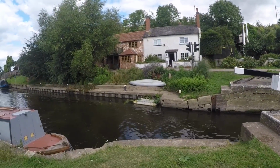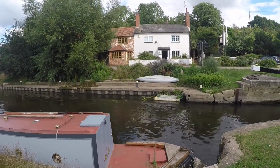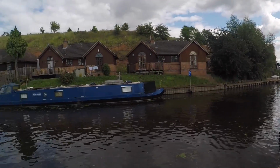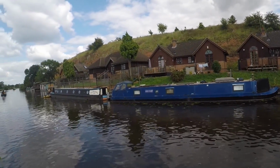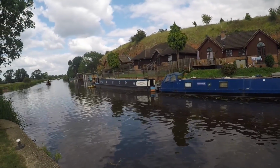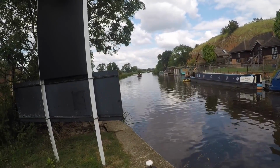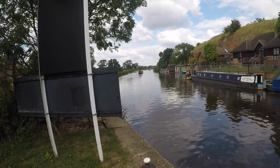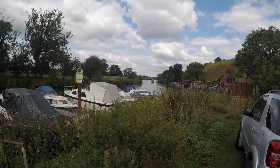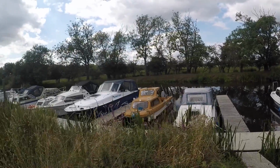I think that might be the old lock keeper's cottage from years ago. Lovely little building. I don't know if they're privately owned or rentals. Their own little moorings there. And then down there, look for Shardlow and Sawley, getting onto the Trent and Mersey, Trent Lock. And then on the backwater here, moorings for these cruisers.